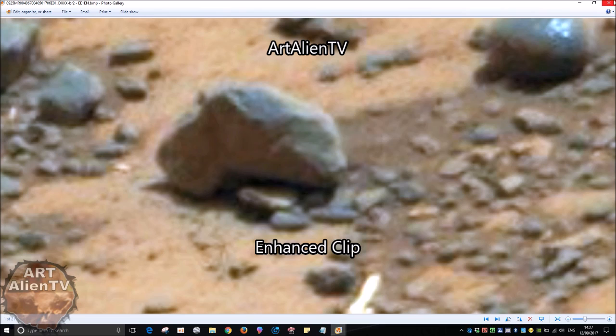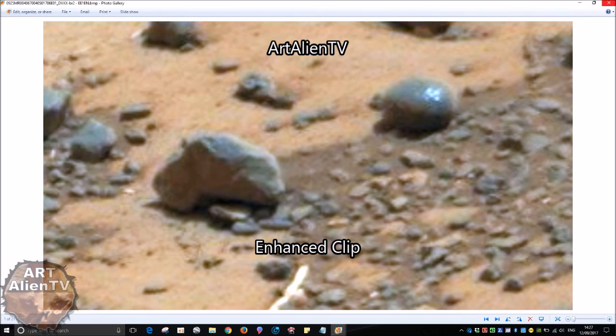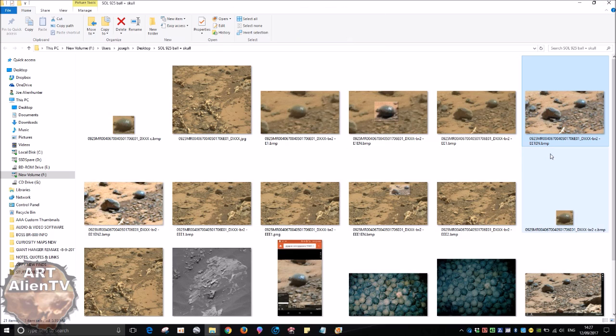Pretty vague, I know, but this is probably a fossil, and it could have been sat there for a very, very long time. Much of this may have been buried and recently uncovered by a dust devil, perhaps, that could have come through here and blown away some of the sand, exposing some of these things.